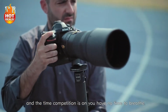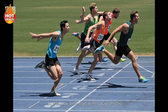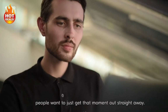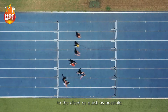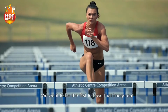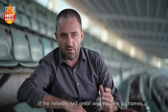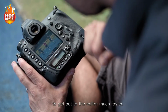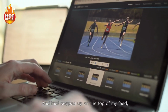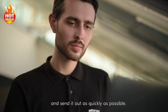It never stops. And when the time competition is on, you have no time to breathe. In this day and age with social media, people want to just get that moment out straight away. The content we create needs to go out to the client as quick as possible. We want to be the first to have that image out on our feed. If the network isn't great and you line up frames, now I can flick up and prioritize an image to get out to the editor much faster. And that popped up on the top of my feed, so I was able to jump on that straight away and send that out as quickly as possible.